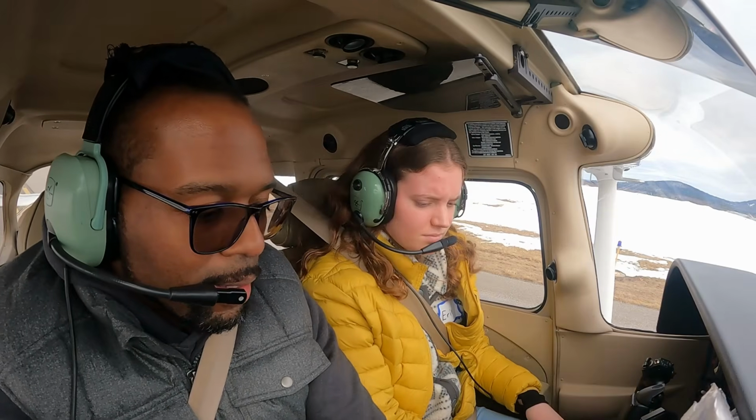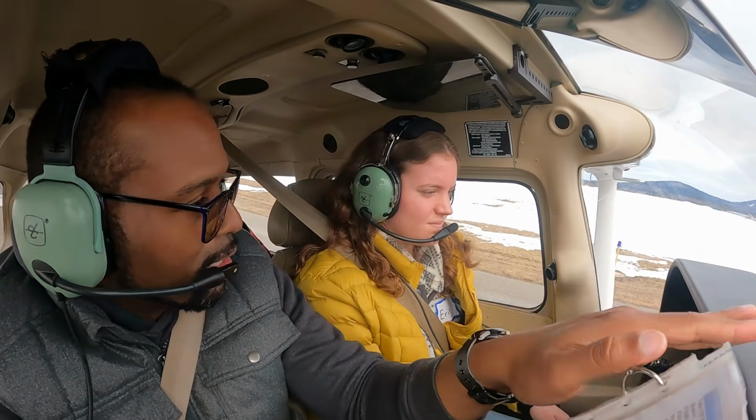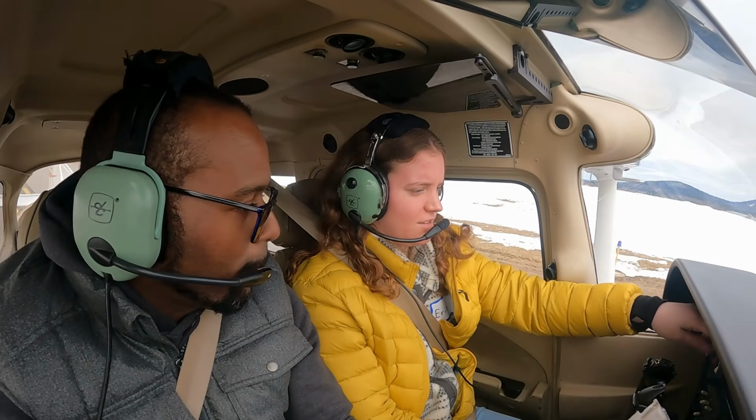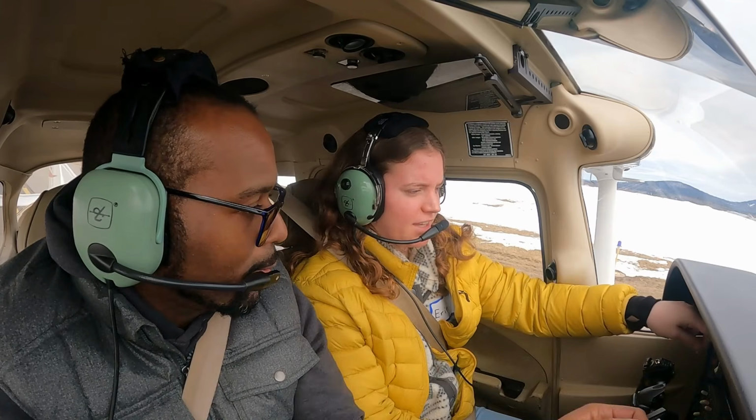I think that says strobe upwards and the landing light. Alright, flaps are up. And we're going to go full power, and then when I say the word rotate, that means pull up. It means we're going to rotate, we're going to come off the ground. Yep. No, not above this 10-degree line.